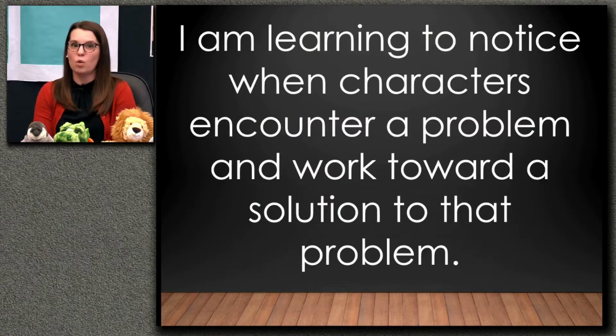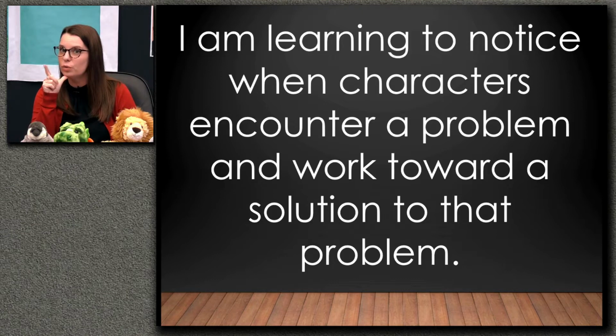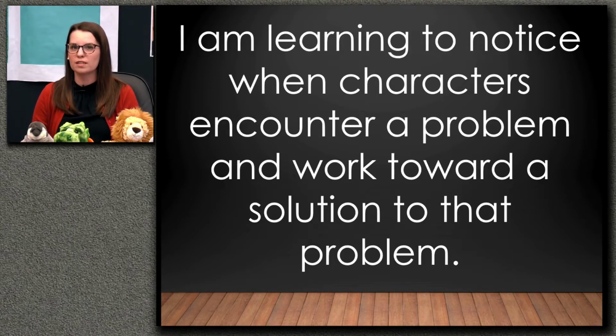Today, readers, we are going to learn to notice. That means pay attention to when characters, that's who, when characters encounter a problem and work toward a solution to that problem. That means we're going to read a story and we're going to pay close attention to when the characters in the story have a problem and what they do to solve the problem.